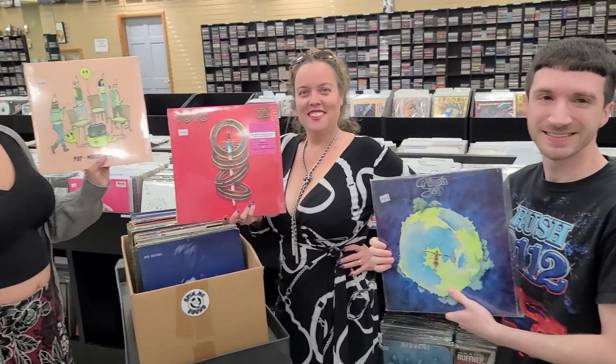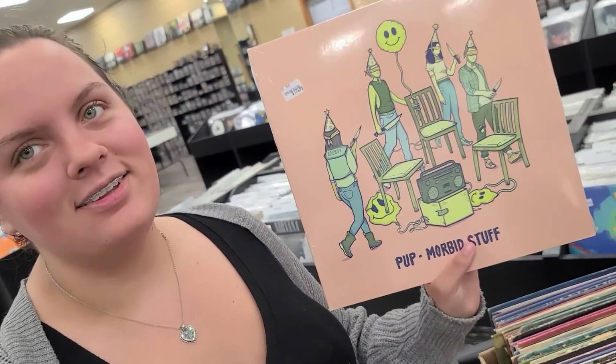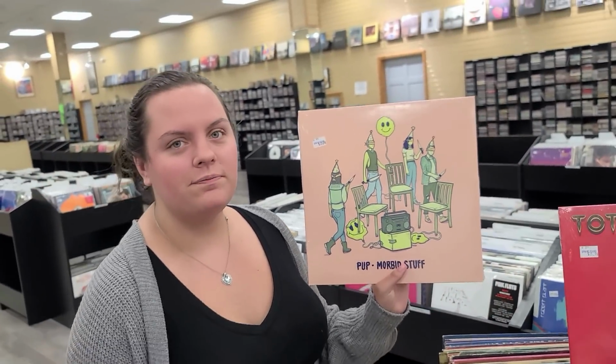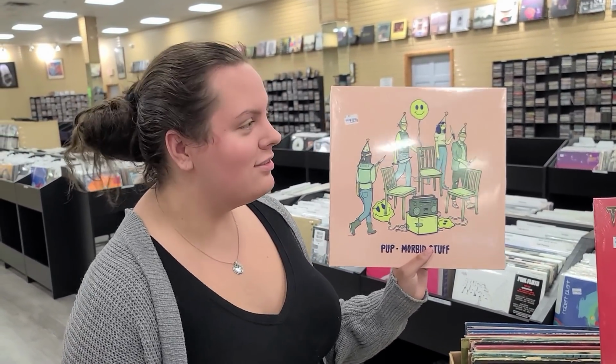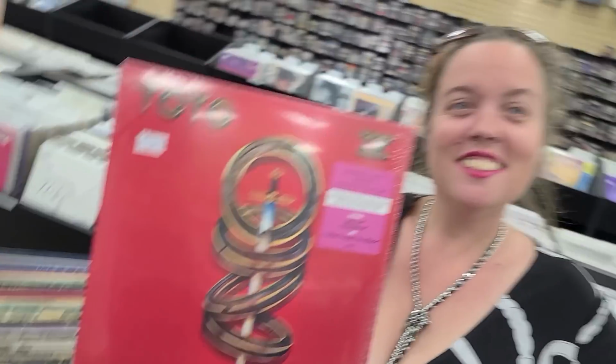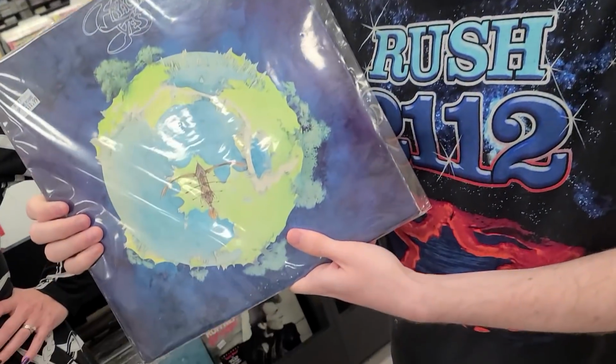But let me know who you'd pick in this awesome poll. Would you pick Pup, which you probably never heard of, which is awesome? How would you describe them? Oh, they're like pop punk. Pop punk? I thought they were a little bit harder than pop punk. Hey, this one's an import from Canada. Or would you pick Toto, which everybody and their mama knows? Or would you pick Yes, which everybody and their mama knows too?